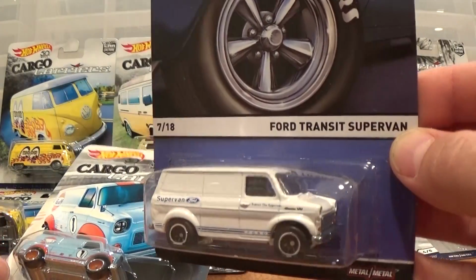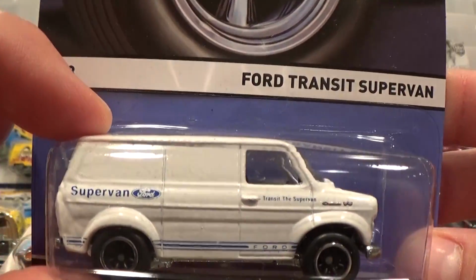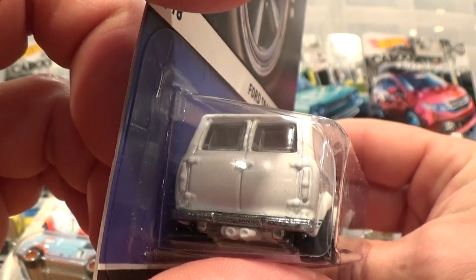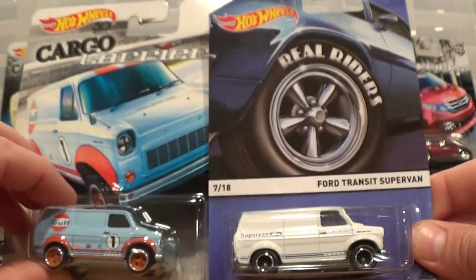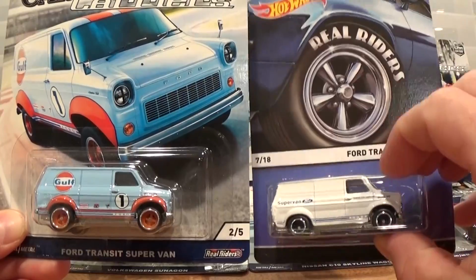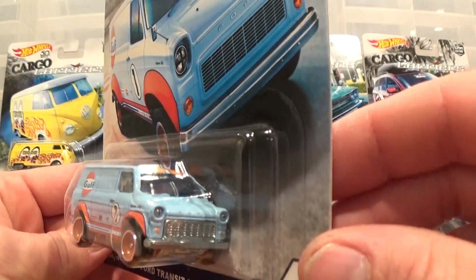This was how the actual van that the casting is based off looks like exactly. Ford Supervan. So there you can see it also has the headlights, headlights and signal lights. So really cool van. This is only the 6th time we've seen it. Other than the first edition release, which I'm showing you right now, it was released 4 other times in the Pop Culture series.